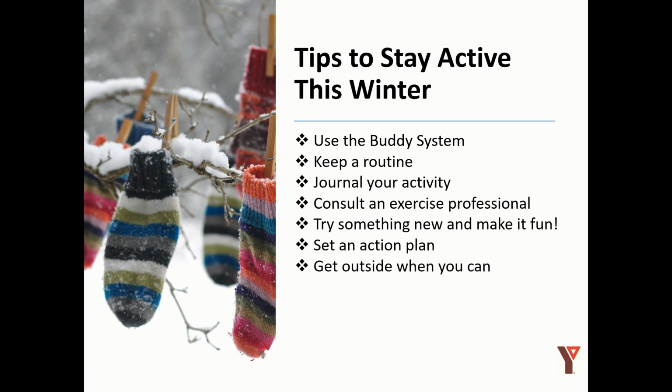So some final tips and tricks to help us stay active, especially during the winter. These would include: use the buddy system. Find a friend to join you in person or remotely for an added social connection and for accountability. Keep a routine. Mark your workouts in your calendar like any other appointment. I do that to make sure I know at this time on this day I'm going to be doing some movement. Keep a journal to measure successes and to monitor issues and note how you're feeling after each workout.